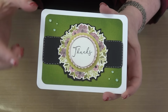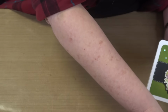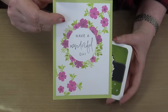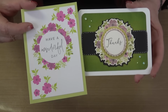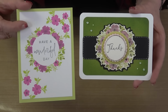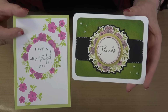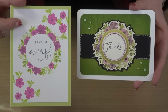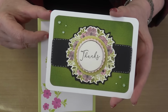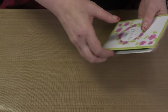You've got the wreath again. A totally different look. In fact, here I have the wreath, and here I have the wreath. Same stamp set, making that wreath, but look at the dramatic difference between the two cards. It's all up to you. The creativity lies in you, and you may start with this, and you may end up with something like this. The beautiful thing is, it's from one stamp set.